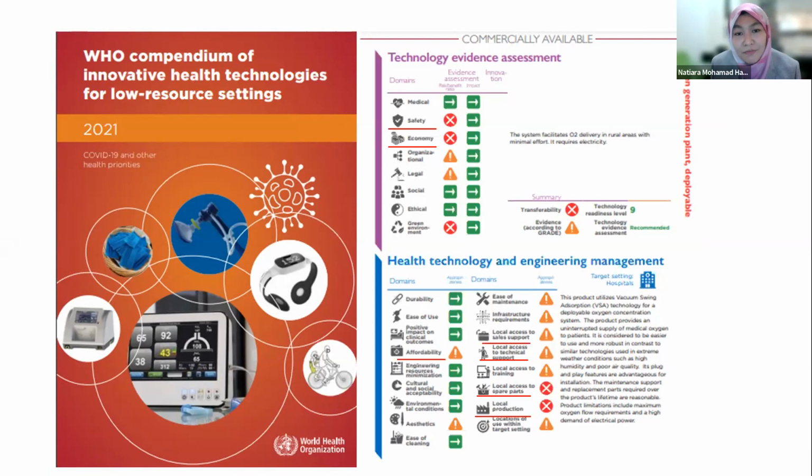So what I want to emphasize is that if we want to have a local innovative product to be implemented in our clinical practice, it should fulfill the criteria of safety, it should fulfill the criteria of economy, it should be affordable. And of course, they must have local access to sales support, technical support, and access to the spare parts, and local production is a plus point. So at the end of the day, what we want is affordable, feasible technology advancement to be implemented in our local practice, because I think a viable process should be in place in order to have it up and running.